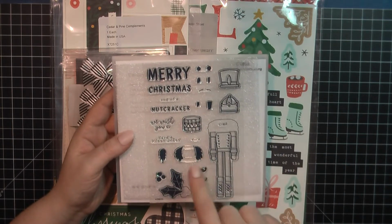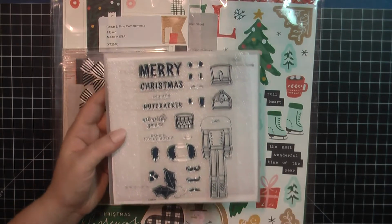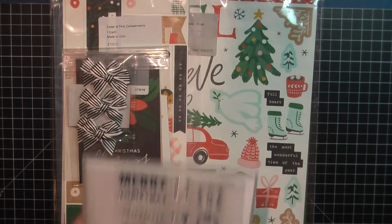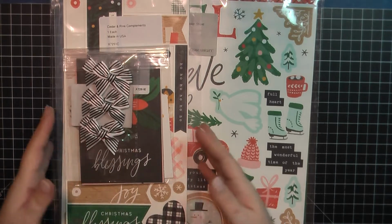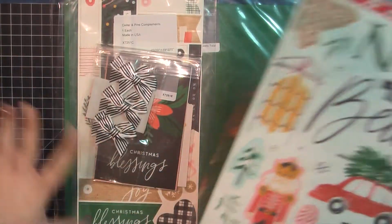This is the hair to go on the side, and then as well as the beard that you can add if you'd like to. A couple different mustaches, a couple different hats. So I think this is going to be really fun to play around with. All right, so that's going to be my stamp set to go with this collection. And then I think I'm going to start with the paper pack first, and then I'll show you the coordinating complements.